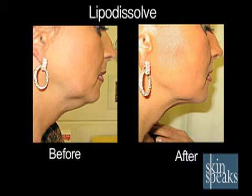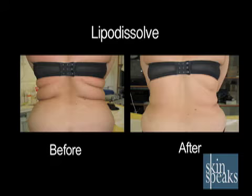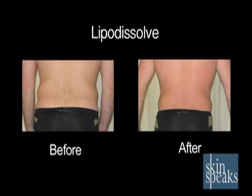The ideal Lipodissolve candidate is usually someone that's within 10 to up to 30% of their ideal body weight. They're not looking for a large correction, but it's just certain areas that they're having problems with. We recommend at least 4 treatments to get the desired results. It can help in some of those troubled areas that don't necessarily need liposuction procedure.